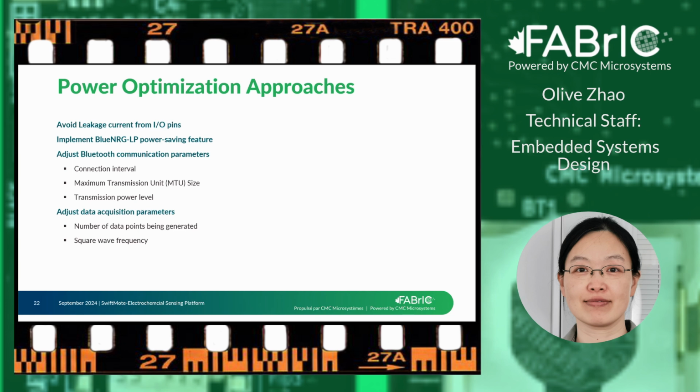The SwiftMote-EC platform is designed for portable, low-power, battery-operated applications, which makes power consumption a crucial concern. There are a few approaches available to reduce power consumption, including preventing leakage current by properly configuring all the I/O pins, implementing the BlueNRG-LP power saving features that allow us to put the system in sleep as much as possible, and minimizing the duration of power-intensive operations by adjusting the parameters of Bluetooth communication and by adjusting the parameters configured to the AD5941 during data acquisition.